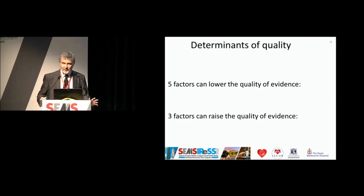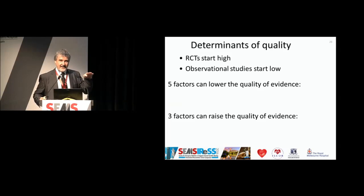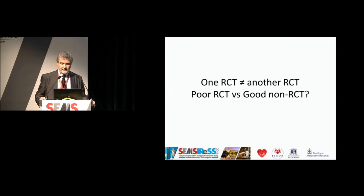So there are good and bad things about the GRADE process. It allows us to start with a high level of evidence for randomised controlled trials. Observational studies start at low level. Unfortunately, if there are methodological limitations or inconsistency, indirectness and imprecision or publication bias, you lower the quality of evidence. And I'll go through this again later on. And 3 factors can raise the quality of evidence: addressing confounding, large effect size, and dose response.